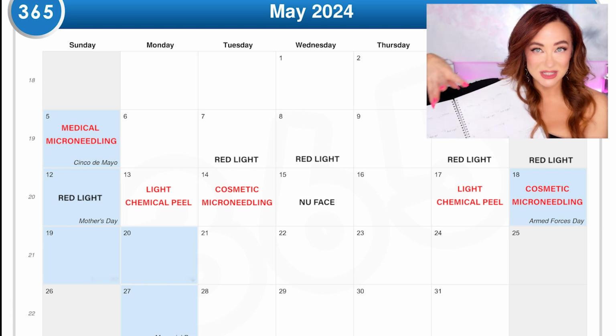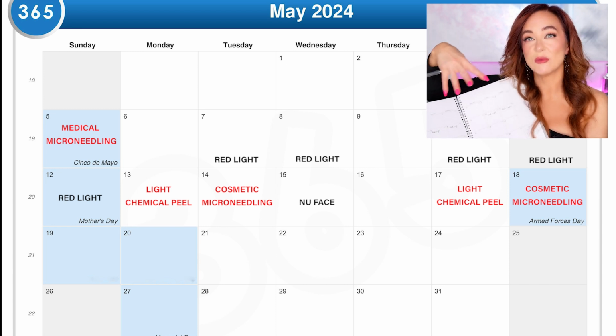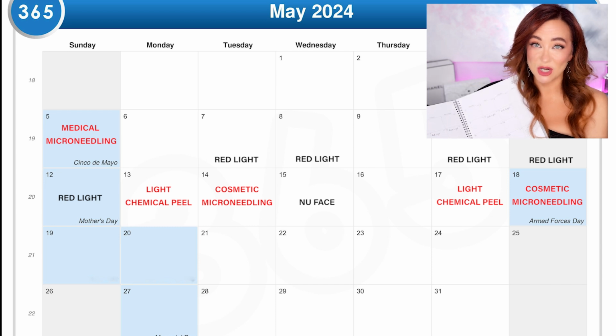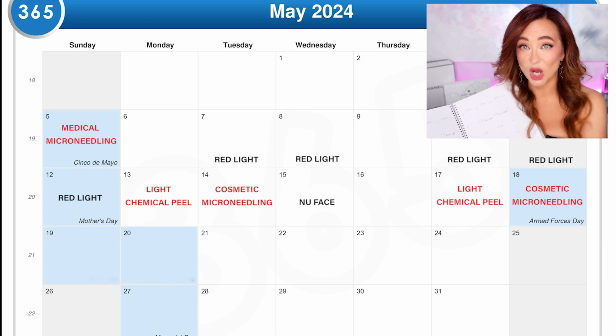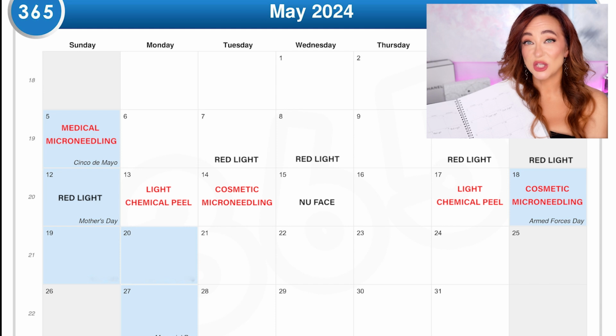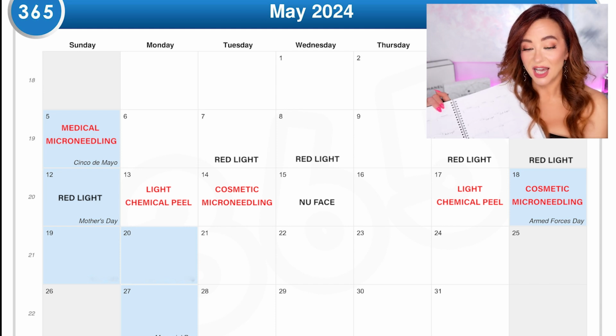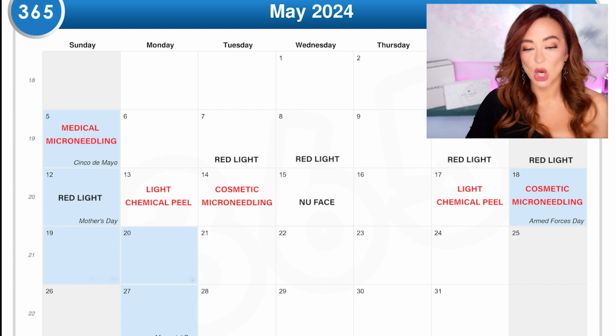You're getting your treatments in and you're spacing them all properly so that your skin has time to heal, time to regenerate, and time to build more of that collagen and elastin so that you can make those real skin changes and stay on track. And that's really what calendaring is all about.